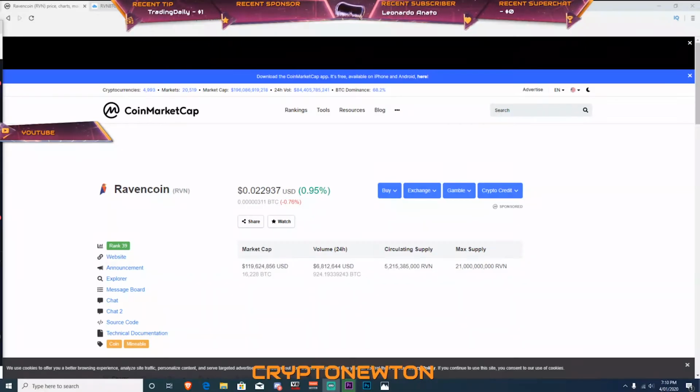Hey guys, we're going to be taking a look at RVN today, looking at some possible targets for 2020 and the end of 2020 as well. So getting right into it, we're actually at 0.022 right now and up almost 1% for the day. Having a look at our ranking, we're actually at rank number 39 still.